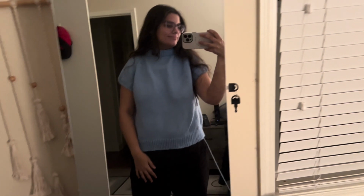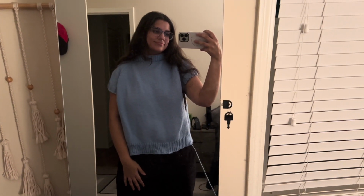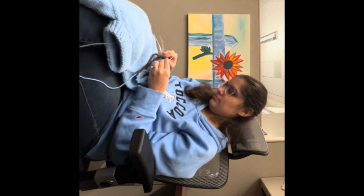It is 11:40, and I finally finished binding off. Ta-da! There you go. Next up is the sleeves. This is my first time trying it on. It's a little big. See? Now onto the sleeves.